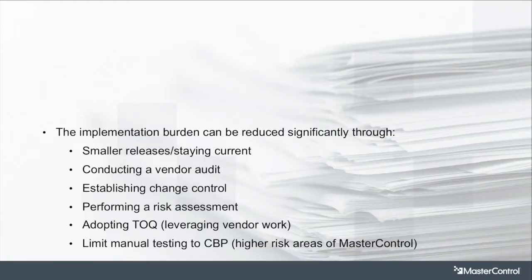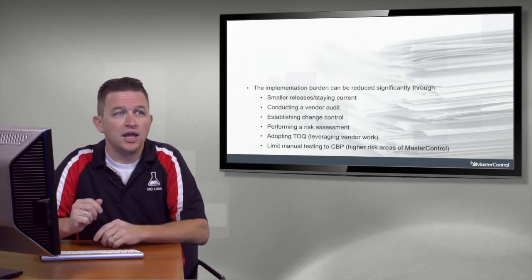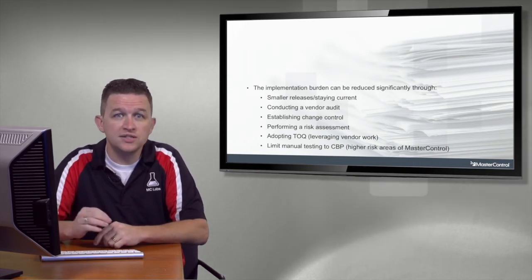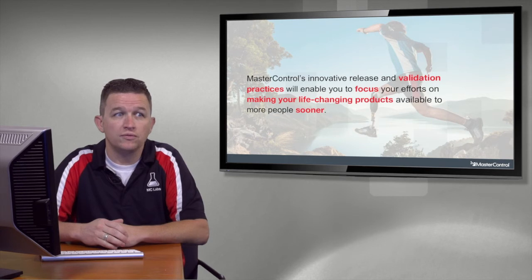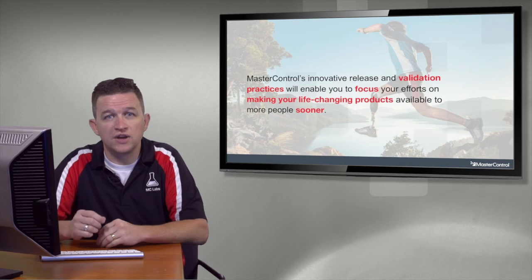So we believe that by following these 6 simple steps, our customers can more quickly and efficiently adopt the latest MasterControl software, validate it, and focus the rest of their efforts and time on making their life-changing products available to more people sooner. Rather than having to go through the traditional time-intensive, resource-intensive validation methodology, they're able to use our innovative release and validation practices to focus on their critical business processes. We're really excited about this.